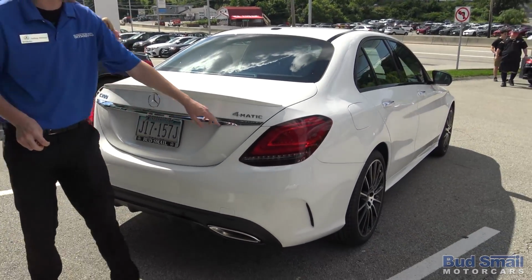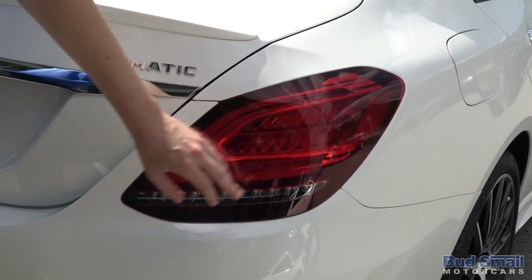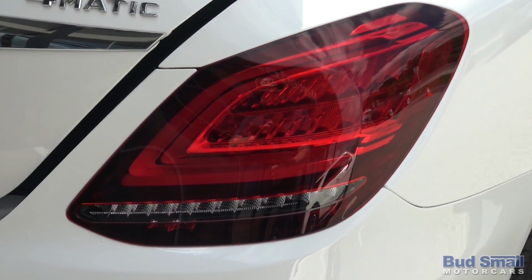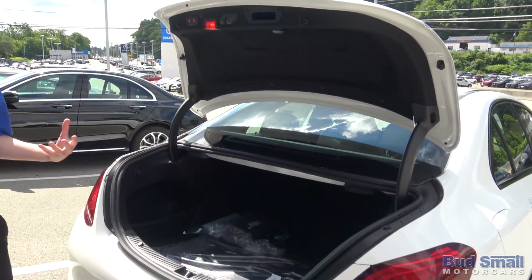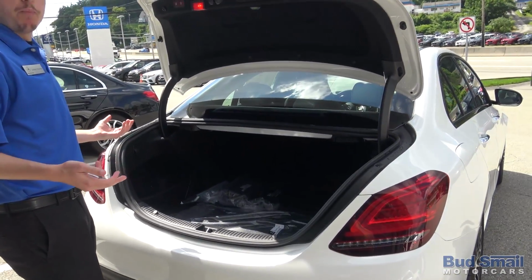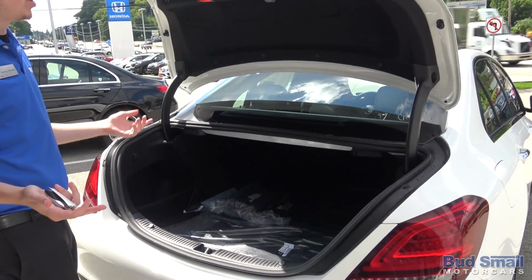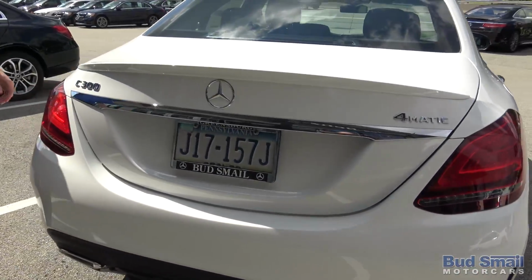Coming around to the back here, you're going to notice some similar design elements to past C-Classes, but a change to the tail lamp design. So Mercedes has kept with the single lamp design here on the C-Class tail lamp, and some new electronics in the back here. So you do now have hands-free access where you have the ability to use your foot to open and close the trunk. You also have the ability to use an electronic switch here to open and close the trunk. Very nice, very simple, lots of ways to do it.